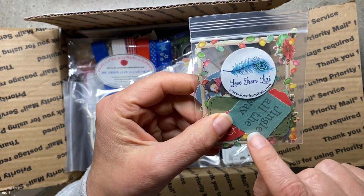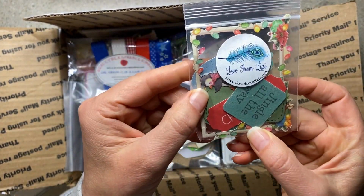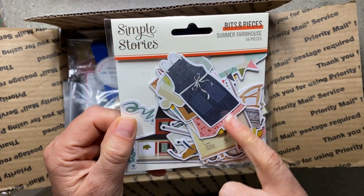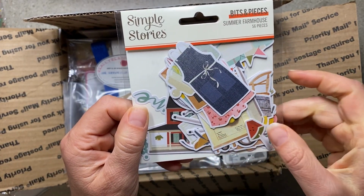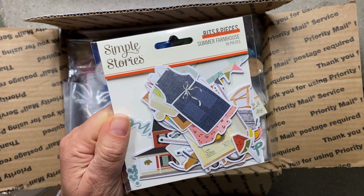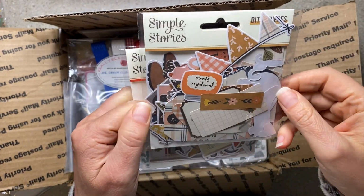Oh, look at these. Little Christmas embellishments. Jingle all the way. Cute stuff. I'm going to set that in a different pile. Simple Stories, Summer Farmhouse. This is a fun collection. And I like to have lots of ephemera. Sometimes I buy the ephemera from a collection and not even the paper, just to have the variety.